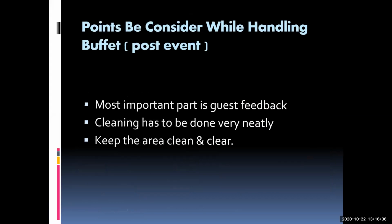And of course, in the post-event, most important part is the guest feedback. One must ensure that after the event is over, food and beverage team or the banquets manager must always gather and collect the guest feedback so as to improve on the quality of service in future. Cleaning must be done very thoroughly. The area must be cleaned and cleared totally to be hygienic and sanitized for the next event.